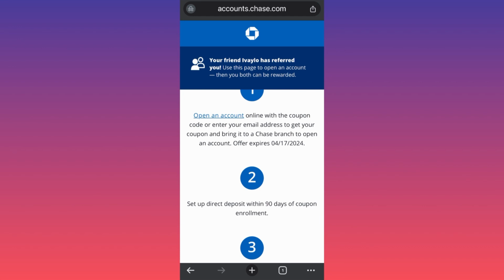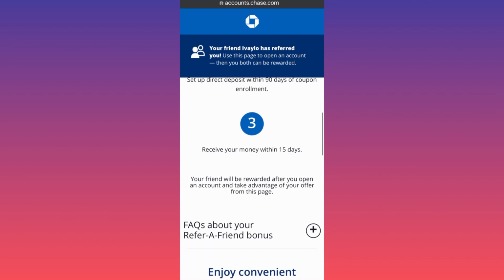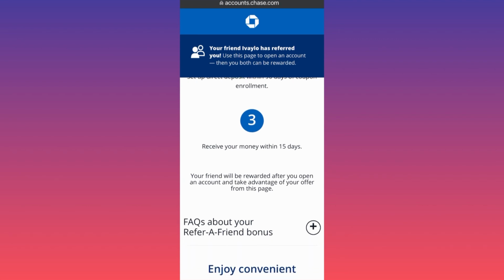Then the second step will simply be, when you open your account, to set up a direct deposit within 90 days of the coupon enrollment. This means that when you sign up, all you gotta do is set up a direct deposit with your work or with another payment method, okay? A payment processor as well. Third step, of course, will be to receive your money within only 15 days, guys. Like a little more than 2 weeks.